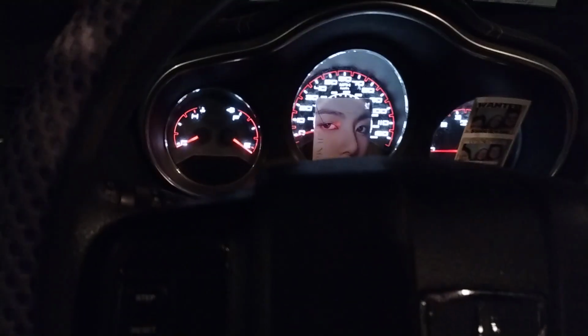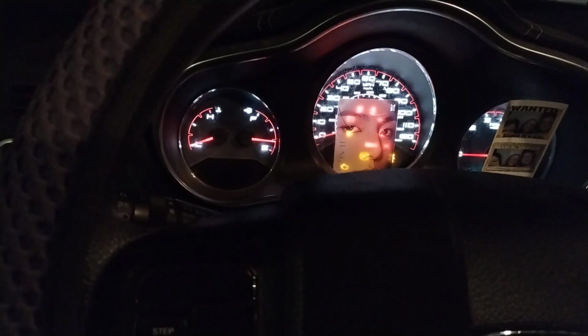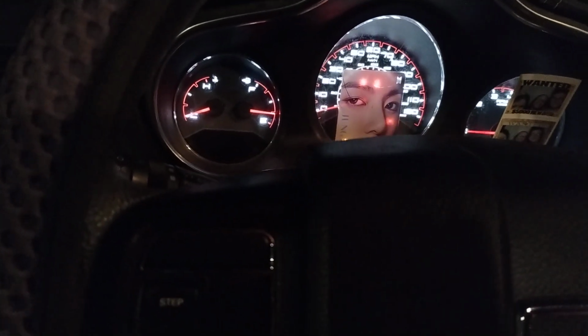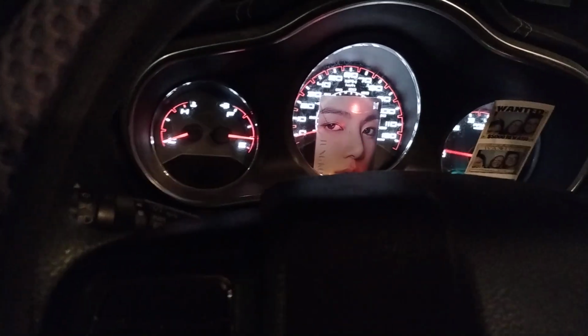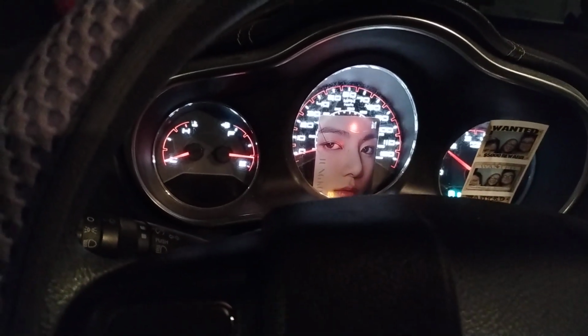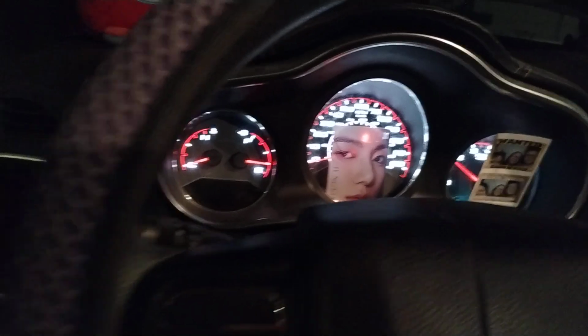Spring start. 2013 Dodge Avenger. And of course, it's at 218,734 miles. There we go. It starts up easy in the winter, in the summertime actually.